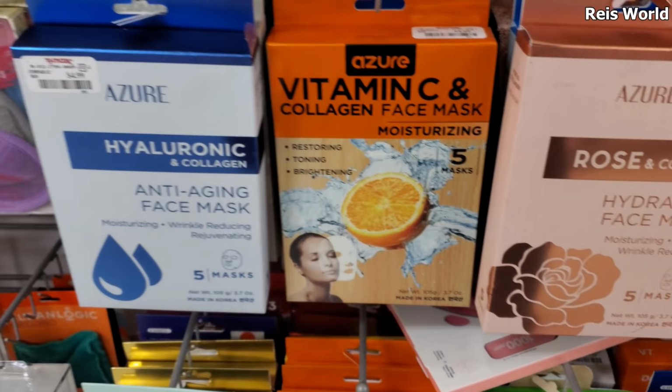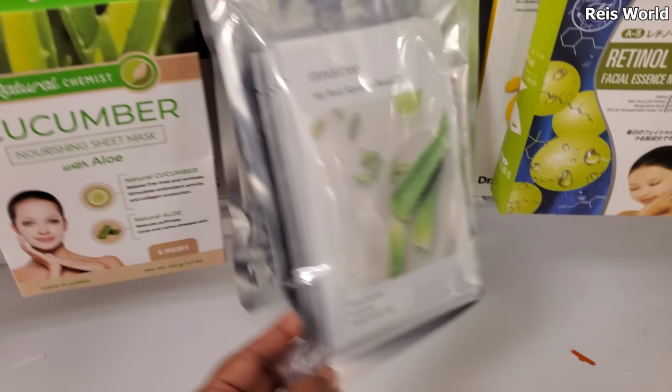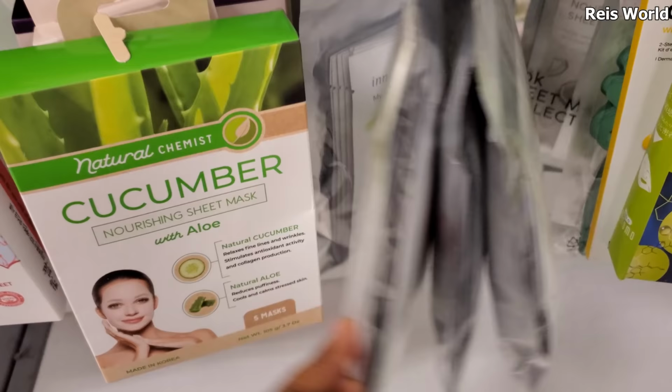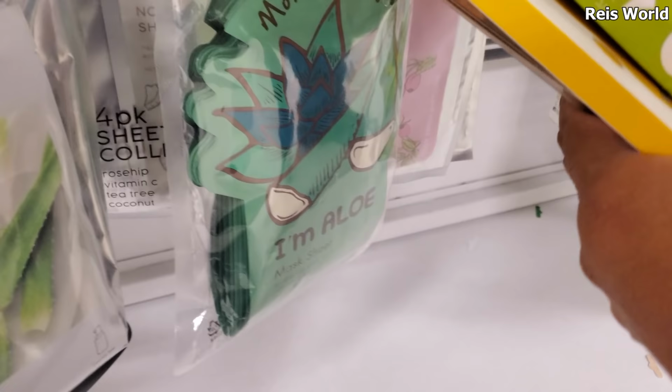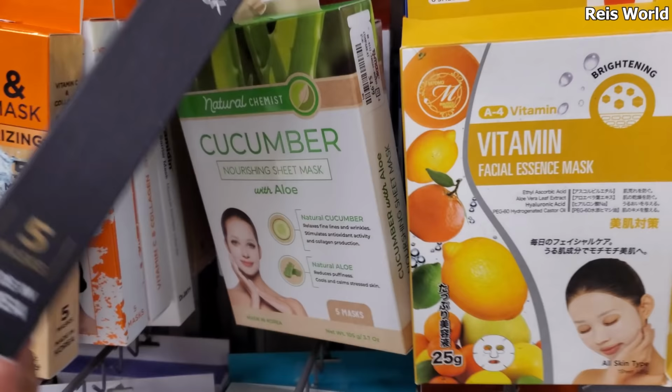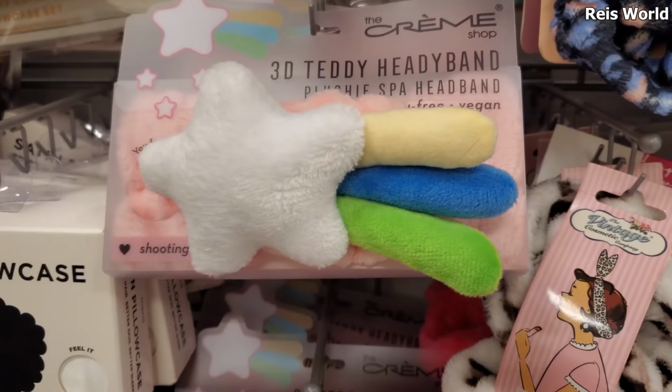We look down here. This is all aloe. And we have, oh, the berry. Oh, I haven't tried this one. What's this one? Pomegranate. These are good too, you guys. Let's see. For only 10. It's like more aloe. That's by Tony Moly. It's only 5. And the collagen is 5.